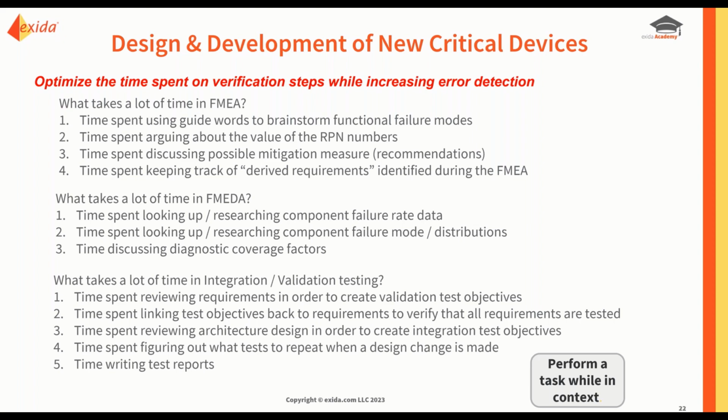And if you have good linking between implementations and integration tests, when you make a design change, especially when you discover a problem during prototype testing, you can pretty much hit a button and it'll tell you what tests you have to repeat when a design change is made. If you don't have that, you've got to spend some time looking at all the tests and thinking about them. And maybe you'll get them and maybe you won't.